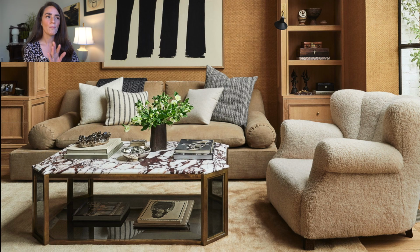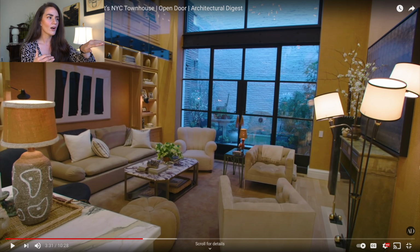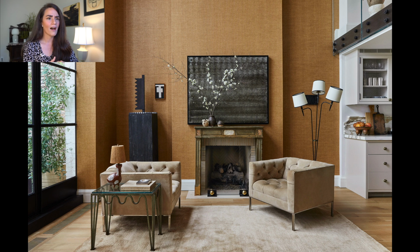So we've got a very modern, comfy, cozy sofa on the left in a neutral fabric. Then we've got this sort of fluffy, puffy bouclé channel back armchair. There's a modern chair here on the far left, little slipper chair. And then we have a pair of neutral armchairs that are more of that tufted, very linear shape. This is an interesting mix.